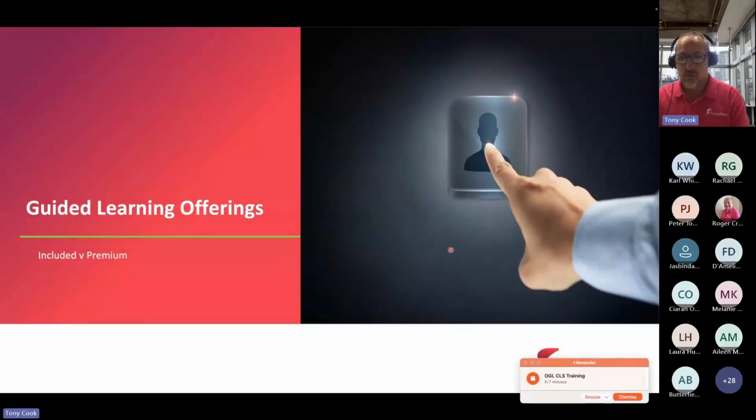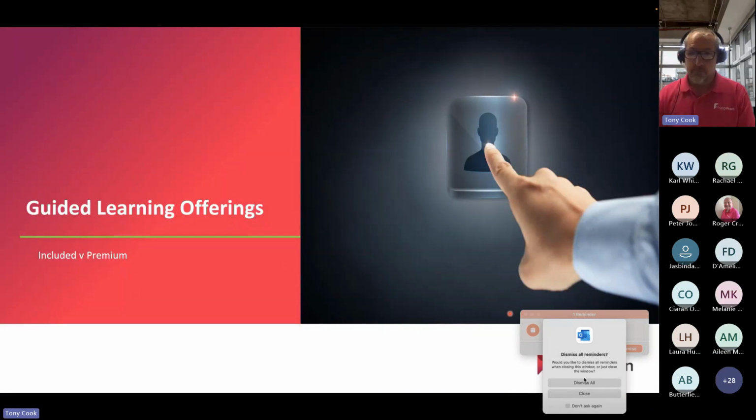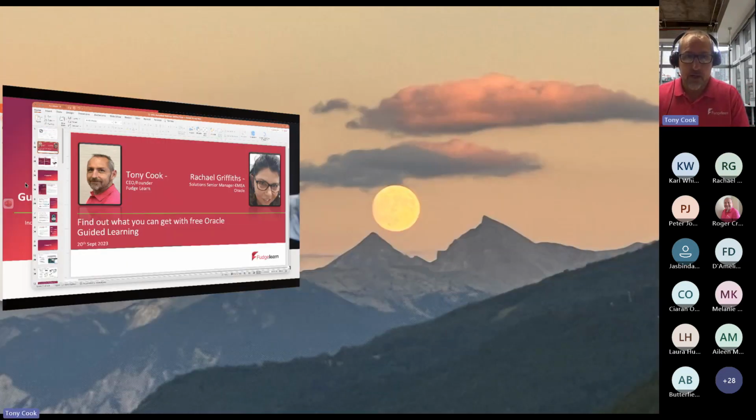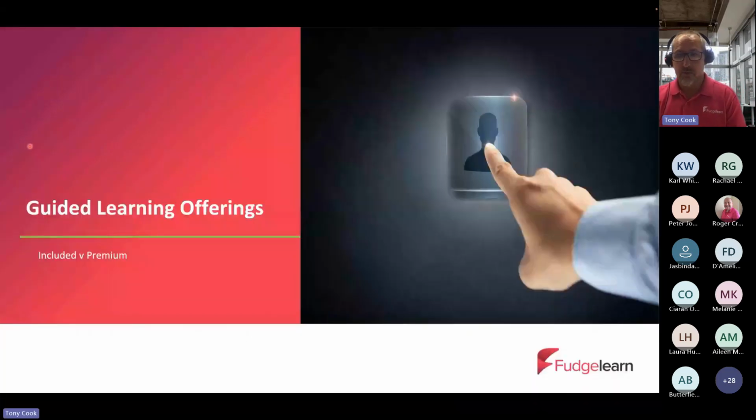So we've got currently 79-80% of our attendees here are using Fusion. So that's fantastic. So I'll start sharing my screen again if I can. Here we go. So hopefully you can see my screen here. I just want to talk about the offerings that are available, and my screen's moving me around all over the place here.